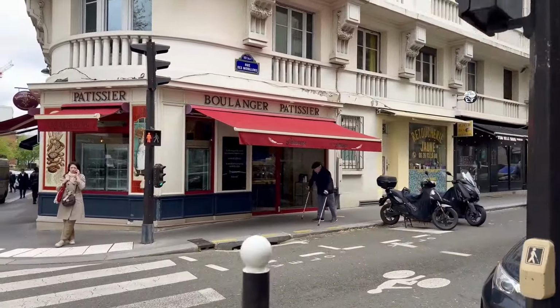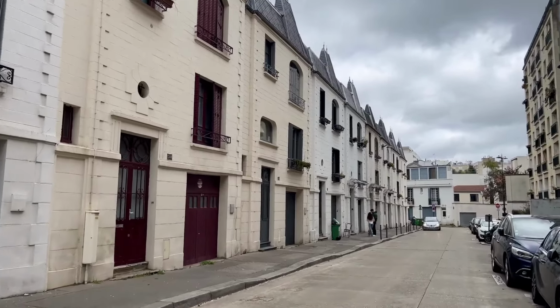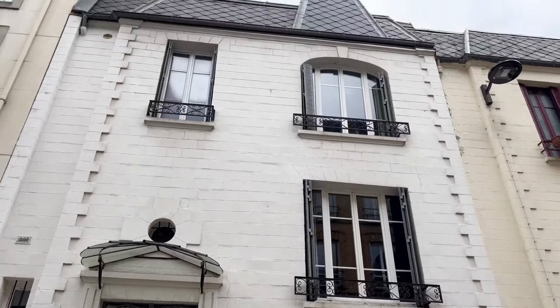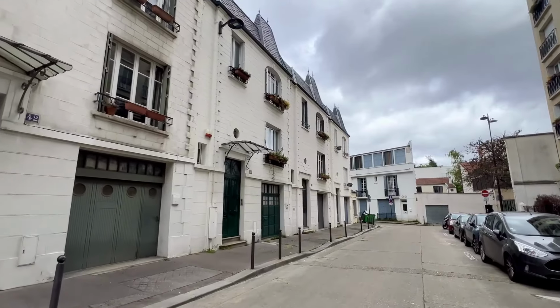We're heading north towards Rue Santos-Dumont. Here you'll first notice a row of distinctive houses, all built in the same unique architecture, that sets them quite apart from anything else you find in Paris. Georges Brassens lived here for a while, by the way, in number 42 and 46.